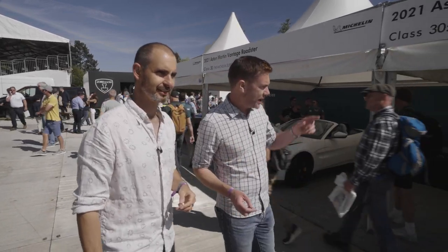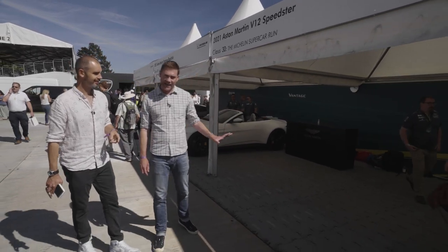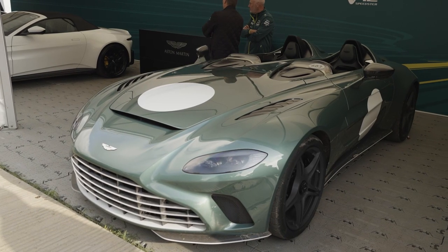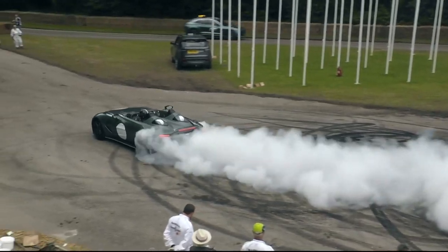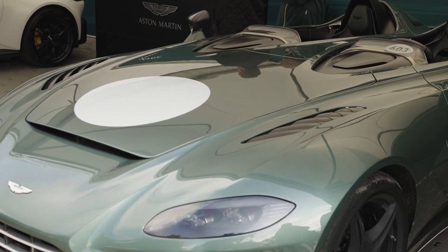Now, the car we were going to show you was parked here. Oh, it's gone. The cloaking technology that you saw in that James Bond film has become a reality, or it's driven off. We're not sure. It's called the V12 Speedster. About 800 horsepower. They're only going to make 88 of them. No windscreen whatsoever. Just little aero things that are supposed to shoot the air over your head. It's got some incredible ducting going on in that car.